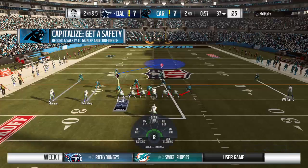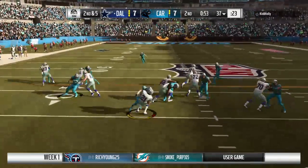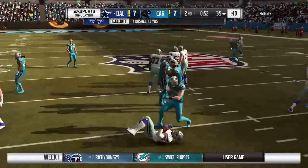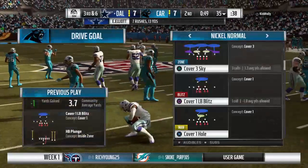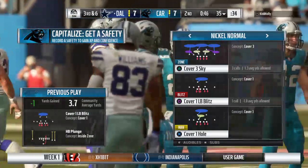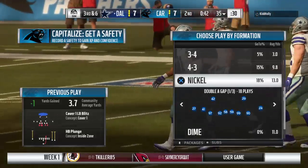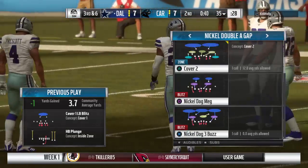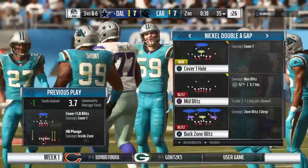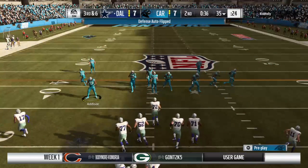Kill. 46. On 2nd down, Elliott. And forget about finding a lane. He barely had time to look up before he was planted in the backfield. He'll wind up losing a yard on the play, and that'll make it 3rd down. We go 46.